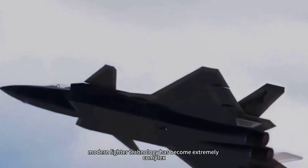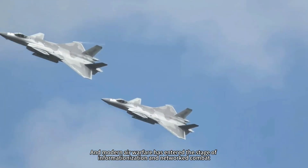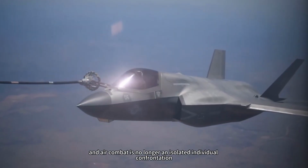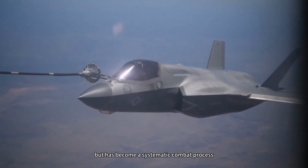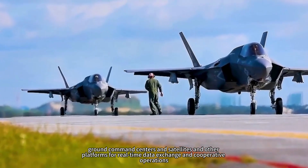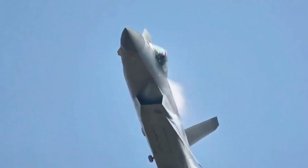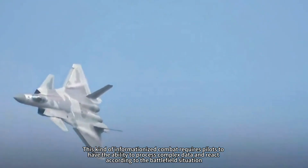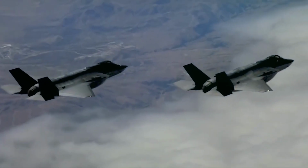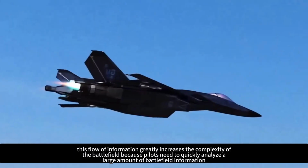has become extremely complex, especially for stealth aircraft. And modern air warfare has entered the stage of informationization and network combat. Air combat is no longer an isolated individual confrontation, but has become a systematic combat process. Pilots not only have to fight alone, but also with other aircraft, ground command centers, satellites, and other platforms for real-time data exchange and cooperative operations. This kind of informationized combat requires pilots to have the ability to process complex data and react according to the battlefield situation.